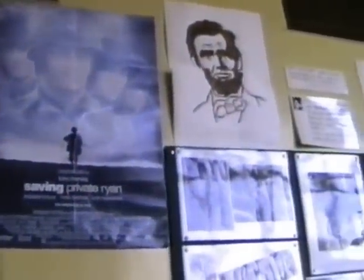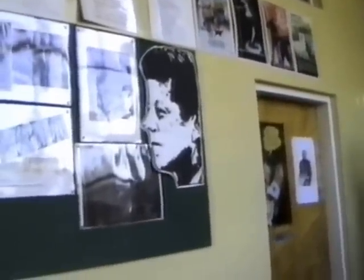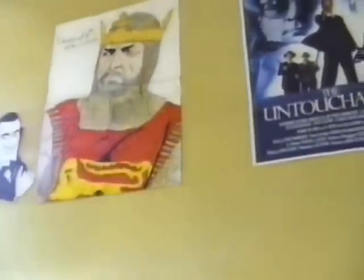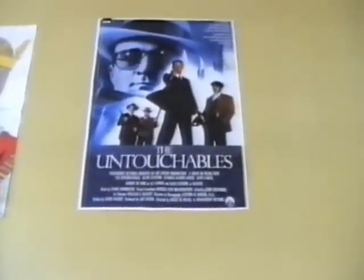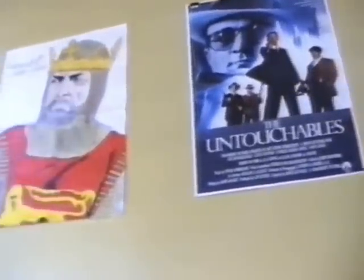Is this used for history now? Mr. Boy's history. Obviously the corridors are all different subjects now from our day. James Bond next to Edward. Makes interesting reading. And the Untouchables. Somebody a Sean Connery fan. That Edward even looks like Sean Connery.